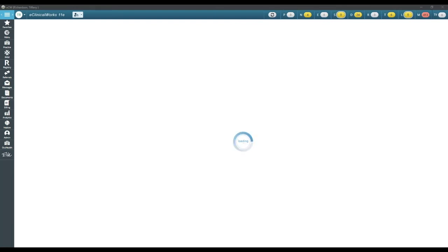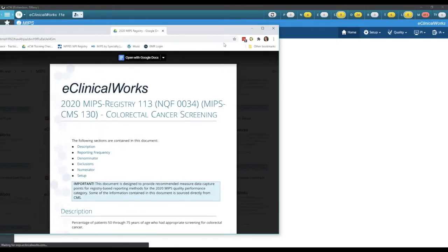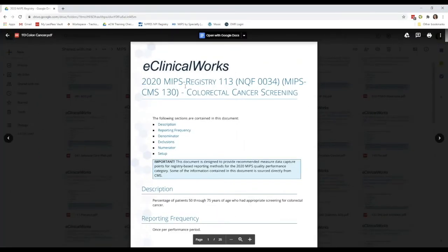Pull up, and I've got a couple of guides. I'm going to use the colorectal screening as an example of how to read a guide from ECW. That's loading, and I'll show you this real quick. So if you go on to eClinicalWorks, their support portal, there's a section for MACRA for MIPS reporting, and each one of them will have your MIPS registry reporting requirements.